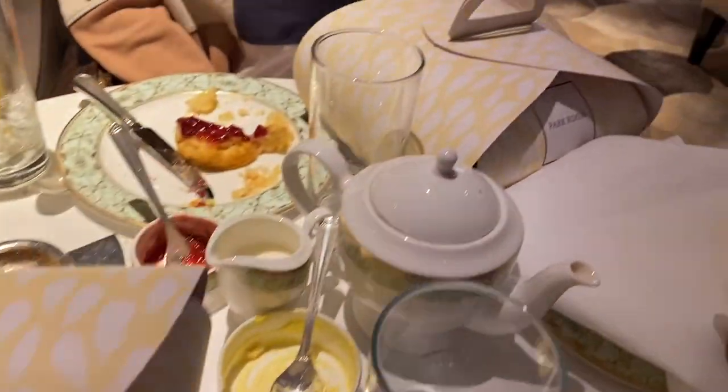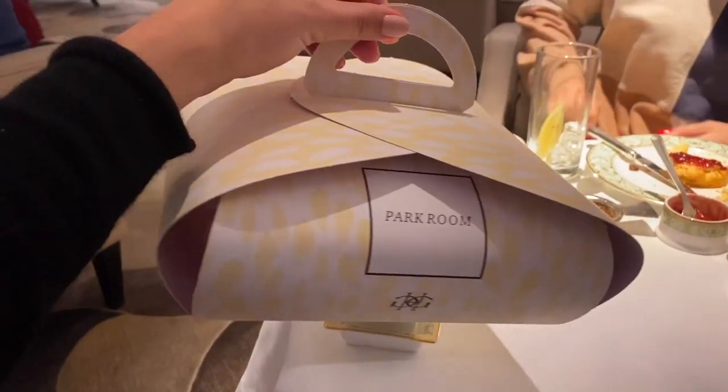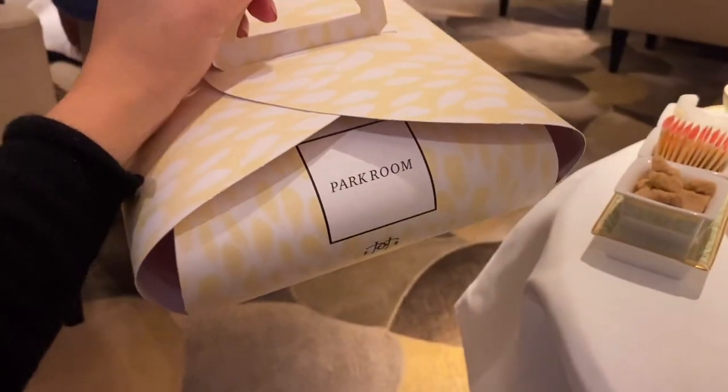All takeaway bags. Woo-hoo! We're going to be good people and go and find some homeless people to give this to for Christmas.